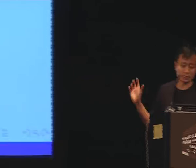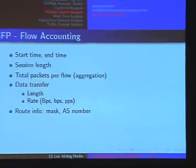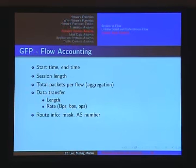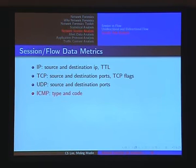Here are some terms. I'm not sure I want to go through each of these, but you have the start time and end time, the length, total packets per flow. What's the summary of the data transfer, and you probably have the route info as well. Okay, these are some of the basic metrics.